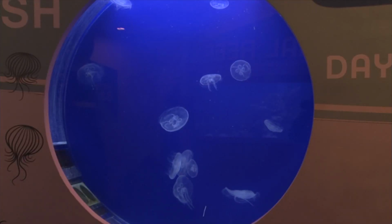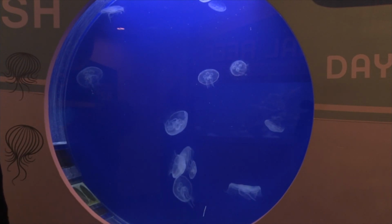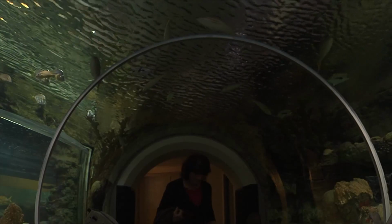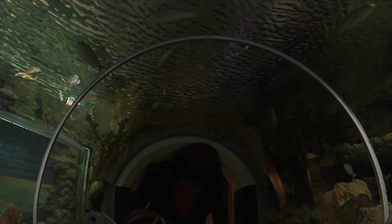The last exhibit I went to was the Ryman Aquarium. In the aquarium, they have places where you can stand over the fish. The best part is when you walk into the tunnel of fish.